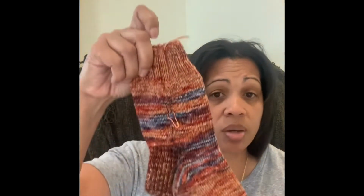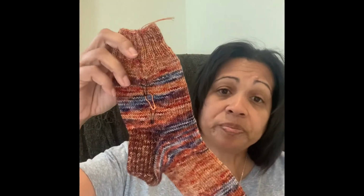So my next work in progress, well, it's actually a half object, because I do have one finished and haven't started the second one, is this sock here. Really, this is not typically my color palette, but I really love the way these knit up and the colors in this. So this is yarn from A Girl in Her Wool.